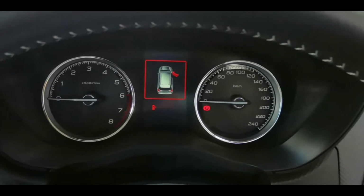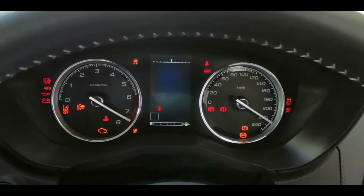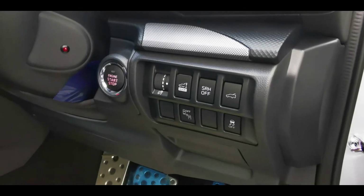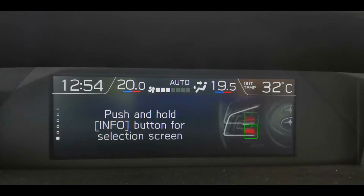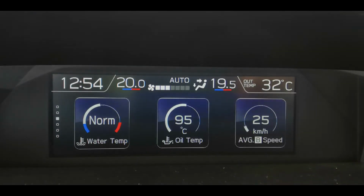Upon starting the car, the speedometer will give a very nice clean welcome sweep to greet you. Standard equipment on all Subaru Forester includes paddle shifters, a rear backup camera, automatic headlamps as well as wipers, a 60/40 split folding rear seat, push start button with keyless entry, vehicle dynamic control as well as active torque vectoring. On top of that, you also have a multi-function display located at the top of the dashboard.